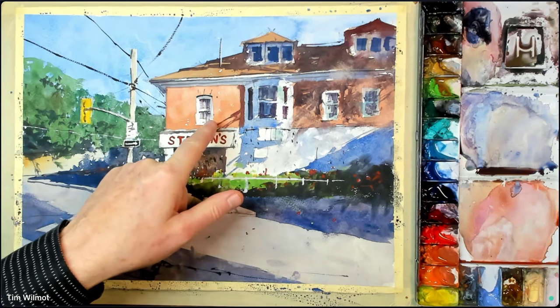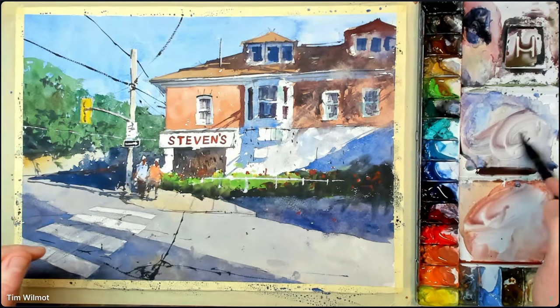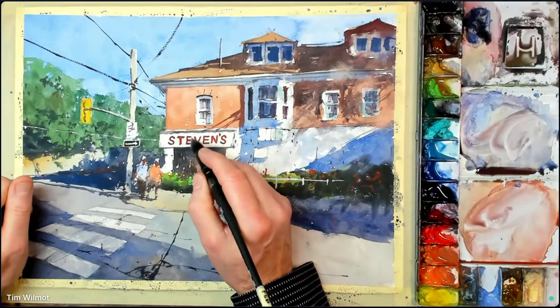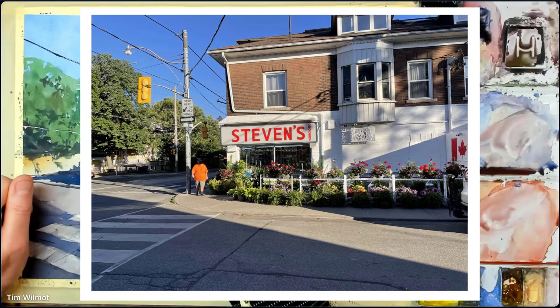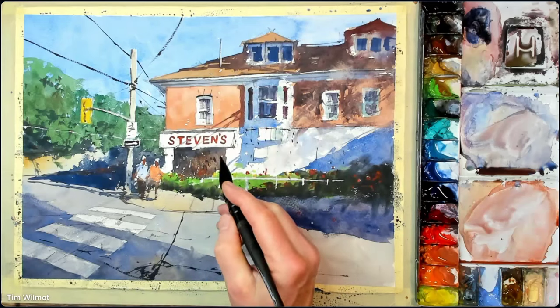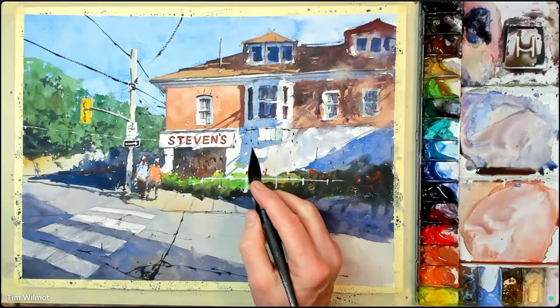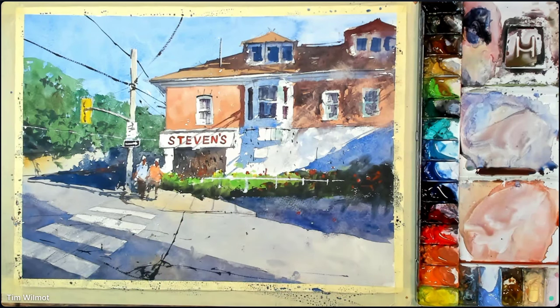That shadow there does actually go over the Stevens sign as well. There we go. Yep, I think I am done.